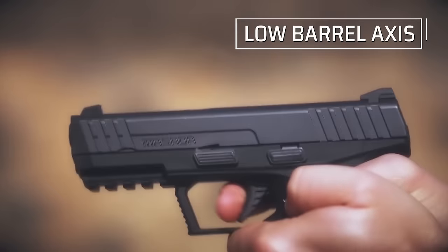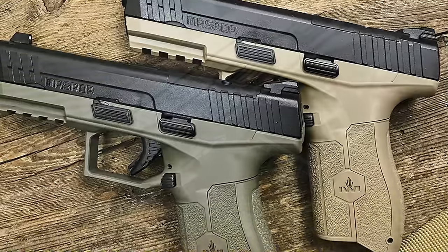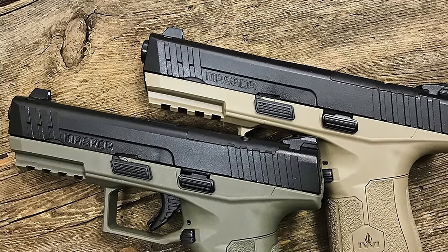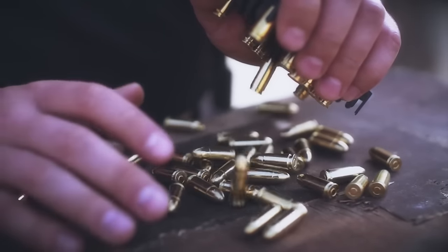Crafted with precision, the Masada features a hammer-forged barrel with polygonal rifling, measuring 4.1 inches in length. Its robust extractor and front and rear cocking serrations on the slide are engineered to withstand the recoil forces, ensuring compatibility with +P and +P+ ammunition.